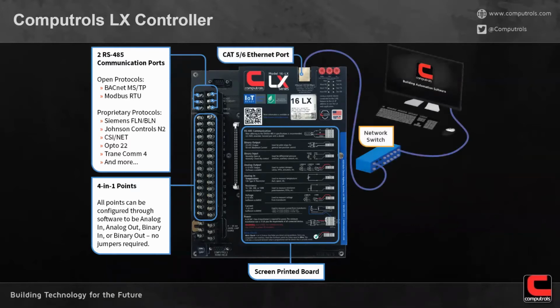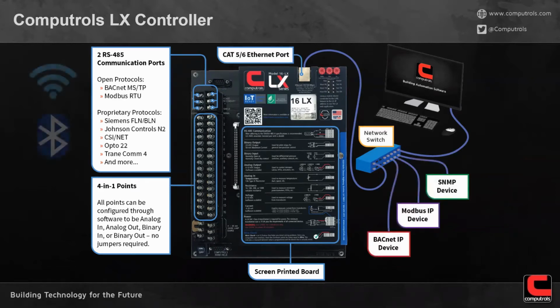All of our boards are IP-based. The DLX is currently going through the BTL, BACnet Testing Laboratory, process, so we'll have that listing here shortly. You can accommodate that protocol as well at the IP level. And any IP-based protocols naturally come directly from the front end. No additional gateways or adapters needed. And the DLX is also capable of wireless communications and Bluetooth for various sensor ecosystems and things like that.